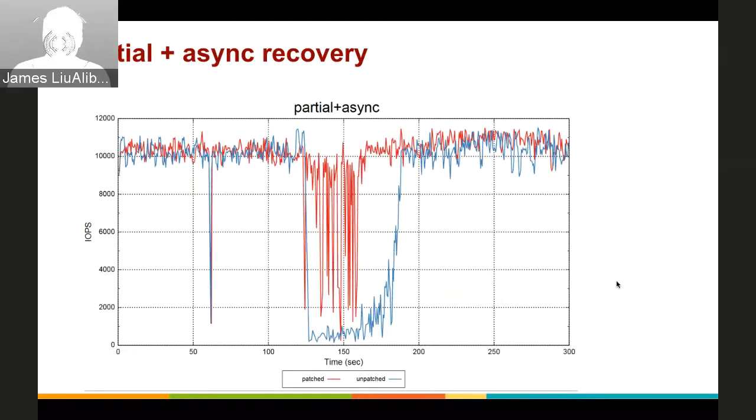Do you have anything to add for the performance data? No, let's go to the next slide.